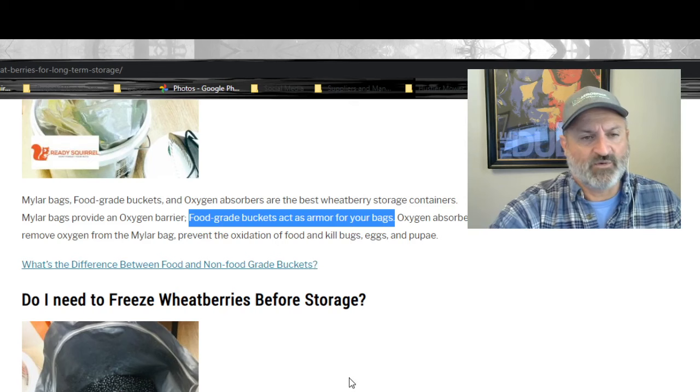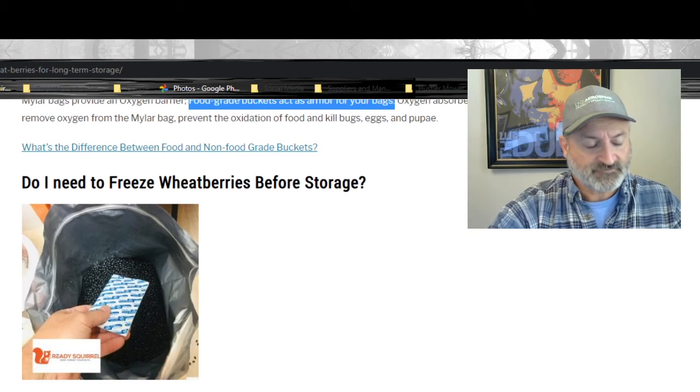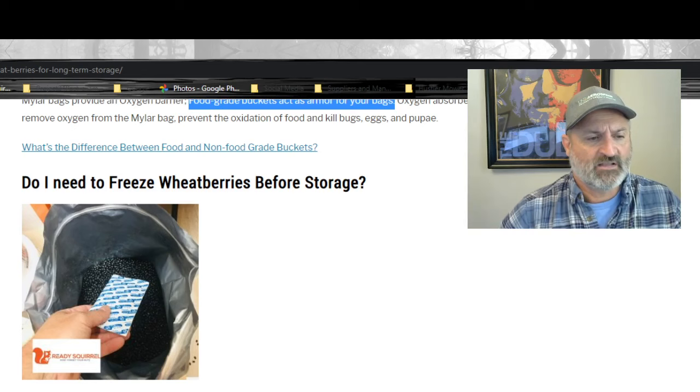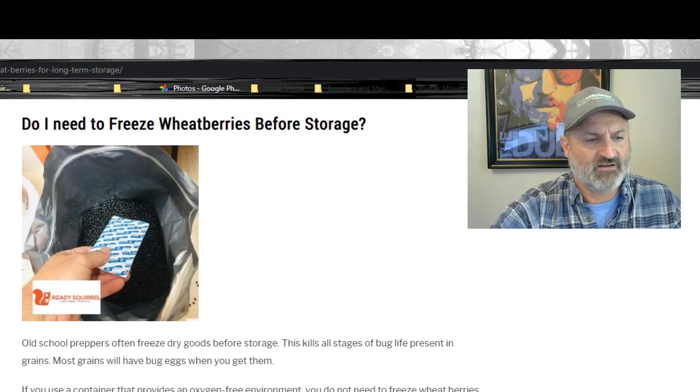Do I need to freeze wheat berries before storage? Old school preppers often freeze dry goods before storage. This kills all stages of bug life present in grains. Most grains, again, will have bug eggs when you get them. If you use a container that provides an oxygen-free environment, you do not need to freeze wheat berries before storage. Bug eggs and pupa will be dead within 2 weeks in an oxygen-free container. Create an oxygen-free storage environment in any container that provides a quality oxygen barrier. The best DIY method is by using food-grade Mylar bags, food-grade pails, and oxygen absorbers.